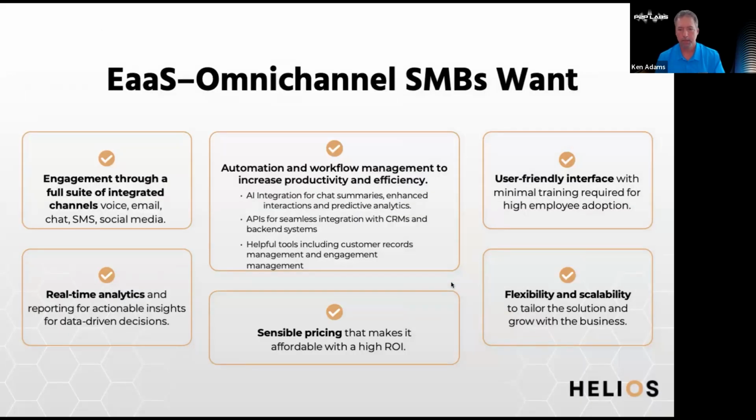And then, this is what SMBs want. We talked to a lot of our service providers. We talked about the differences in some of the enterprise offerings and what we offer. And we built Helios around those needs and those specified needs for the SMBs.